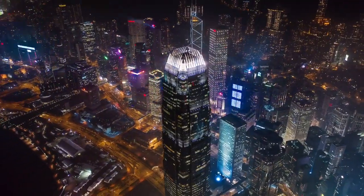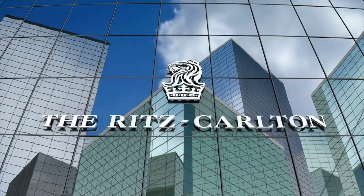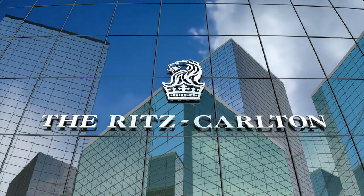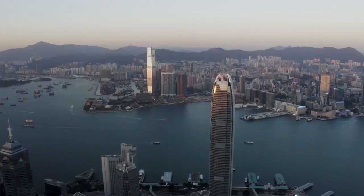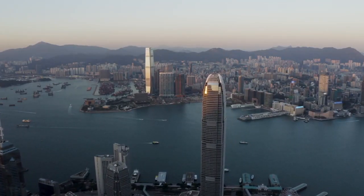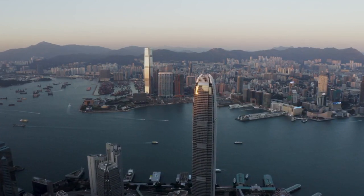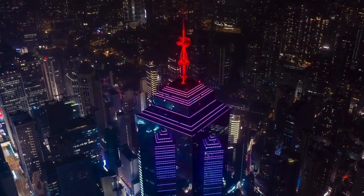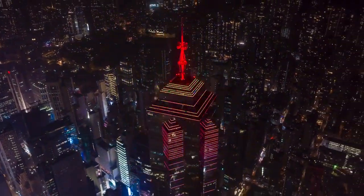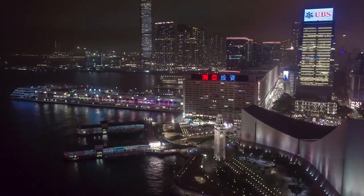And a trip to Hong Kong wouldn't be complete without a night on the town. We recommend a visit to the Ozone at the Ritz-Carlton. The Ozone is a rooftop bar, and it is the highest in the world. It's located on the 118th floor of the International Commerce Center. It has stunning views of the city skyline, and it's a real popular spot for cocktails and some nightlife.